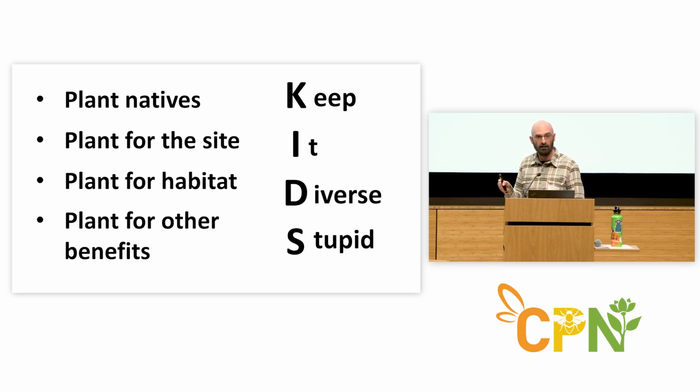If we have additional benefits that we're getting, whether it's getting an edible apple, whether it's just the winter interest or the fall interest, if we're planting for multiple reasons, not just pollinators, we're more likely to take care of it, and also we're more likely, when we sell that property or someone else takes ownership of it, that they will continue maintenance of that as well.